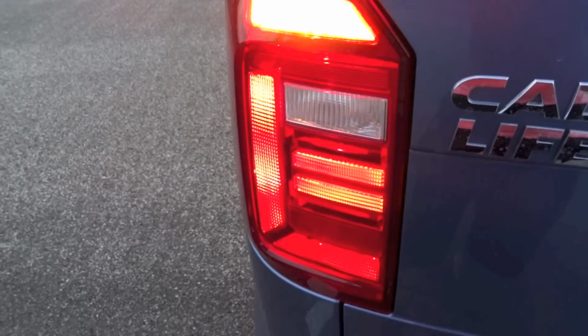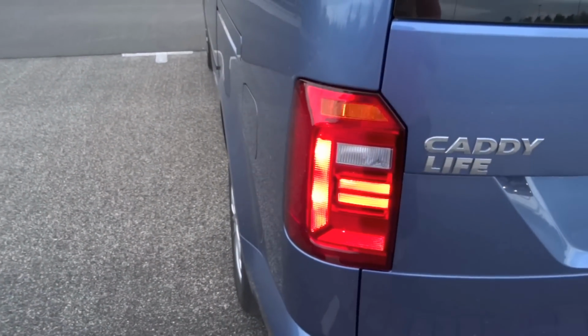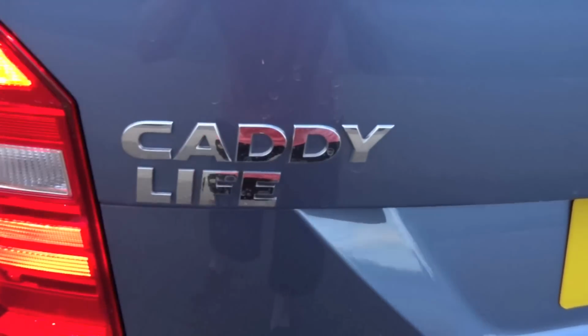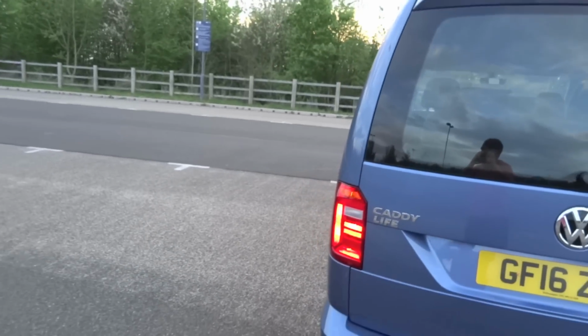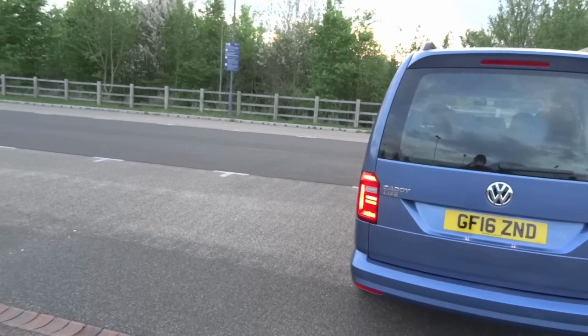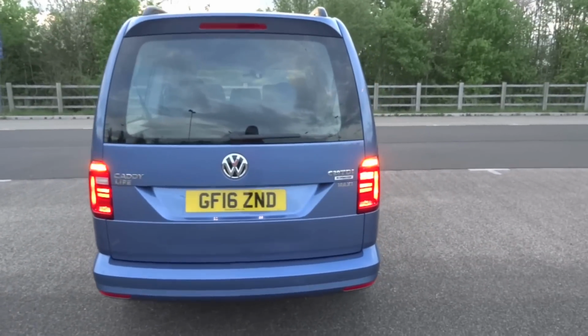The 2016 Caddy is available in the UK as either a panel van, a window van, a combi van, or a passenger van. The latter is marketed as the Caddy Life. Depending on the body style, short or maxi long wheelbase lengths can be chosen, as well as petrol or diesel engines.